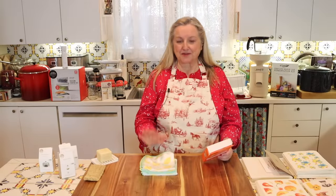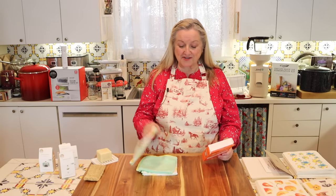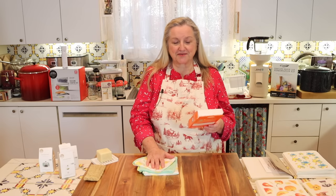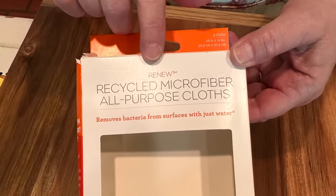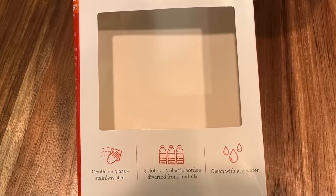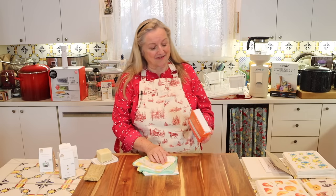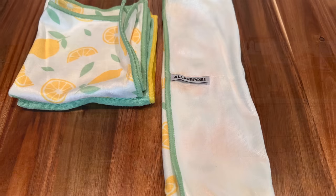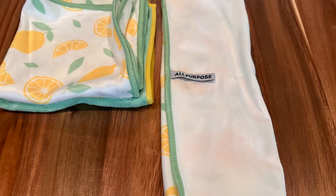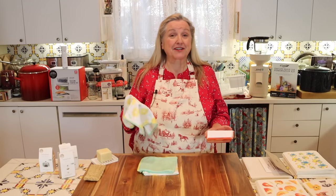Next, I want to share with you about my favorite microfiber cloths. These ones are really unique. I saved the packaging so that I could share this with you because I just think this is so terrific. It says that they remove bacteria from surfaces with just water. So you really could do away with a lot of cleaning products. And what they explain is that, first of all, it's called the Renew brand. These are all made from 100% recycled materials, specifically plastic.